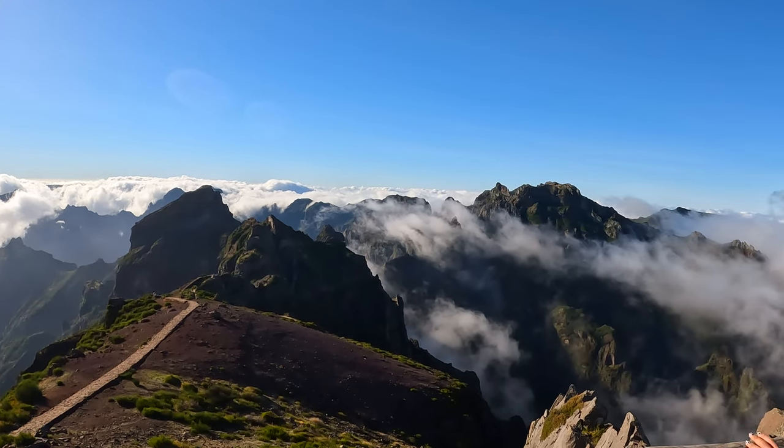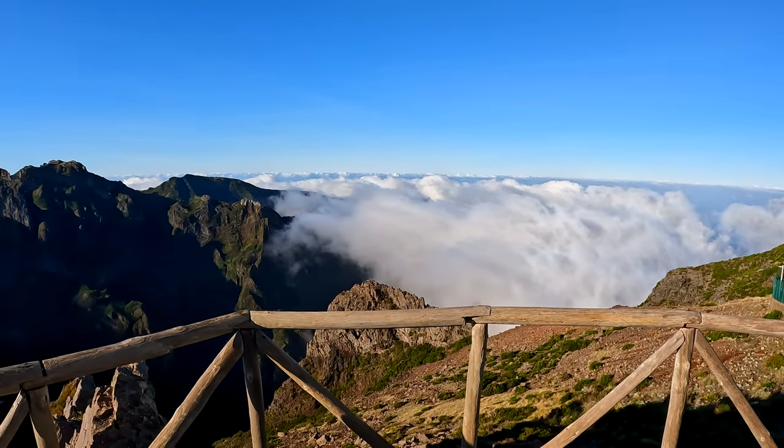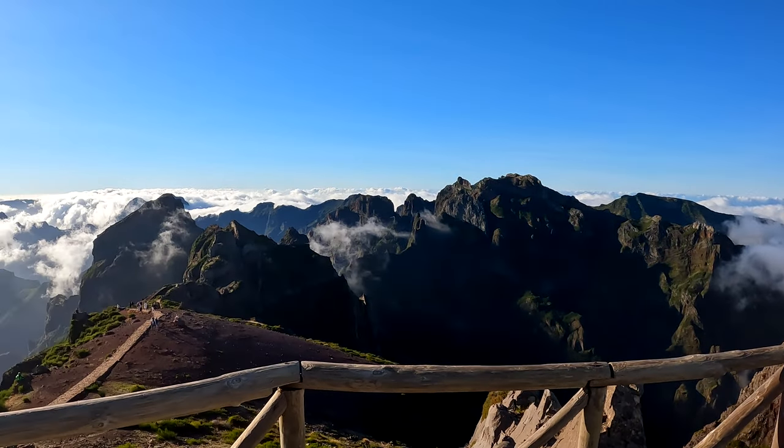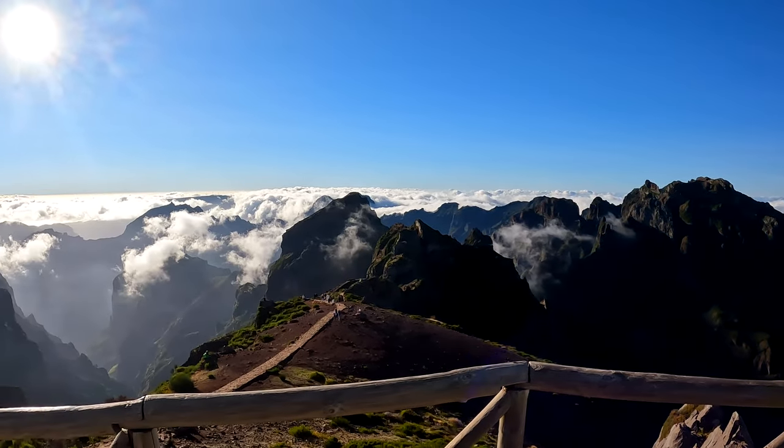You do eventually burst through the clouds, and you get that great feeling like you're on top of the world looking down at the clouds. And we've made it to the top of Pico do Aerio. And yeah, I think this is the third highest peak in Madeira. And yeah, wonderful conditions. It just looks amazing, to be honest.